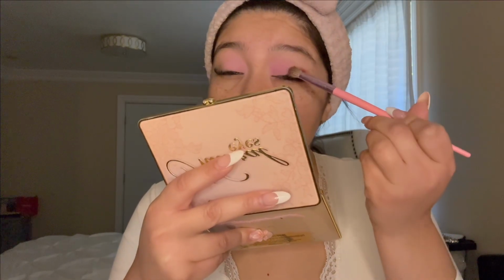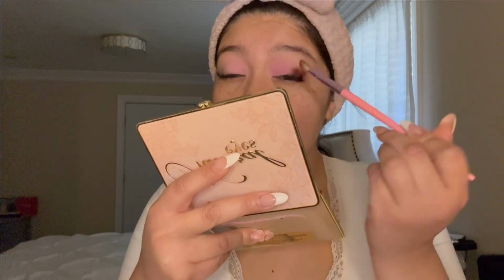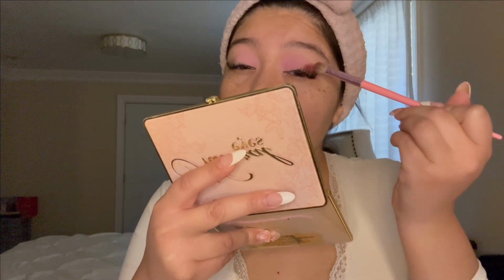Again, let's try to trust the process. Okay, not bad. I think definitely the setting spray made it darker, which helps me.